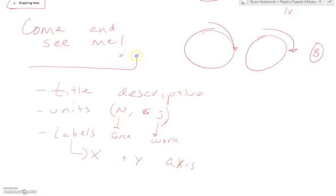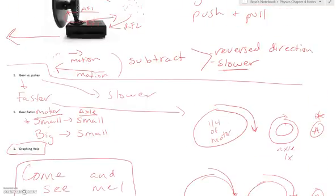So if you're still confused about why you're losing points still, come and see me. Let me know if you got any other questions.